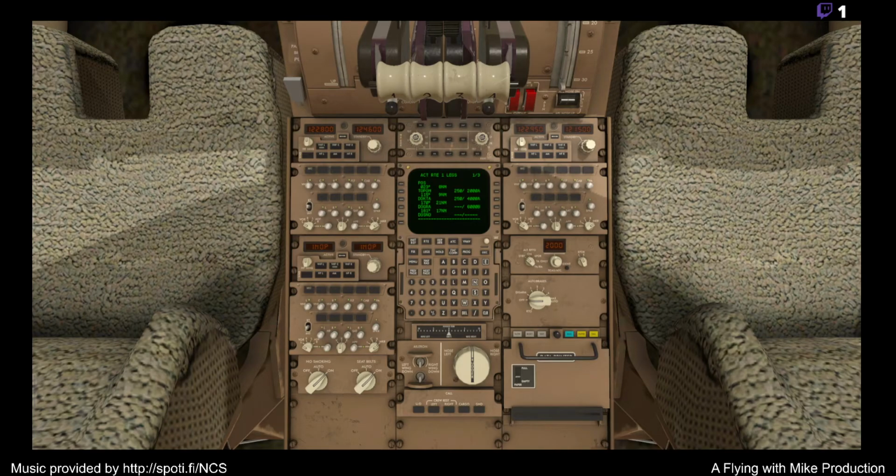Passenger signs are set to on. Auto brakes will be set to reject after start. We are at 2,000 right now until we get a clearance from Clarence. And then we're ready to fire up the APU.